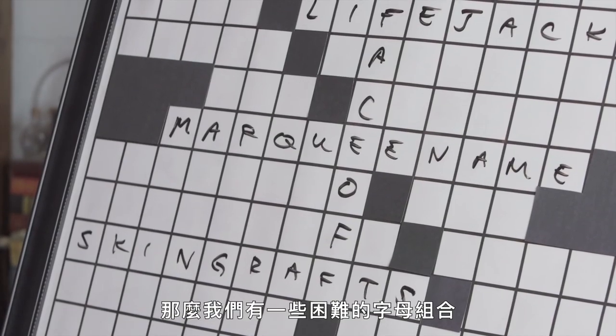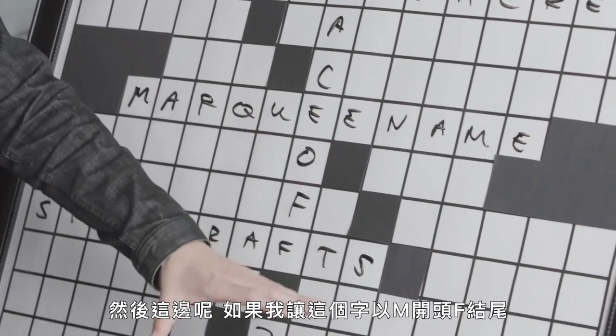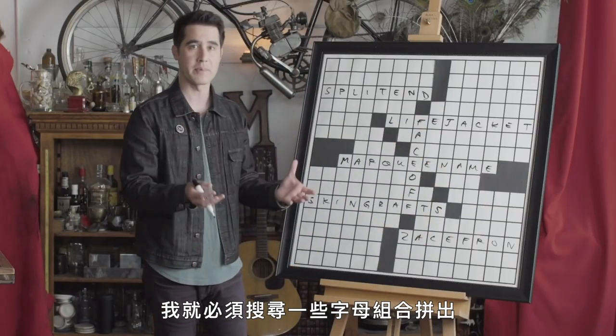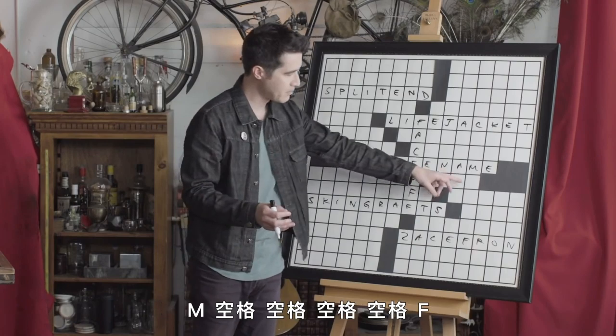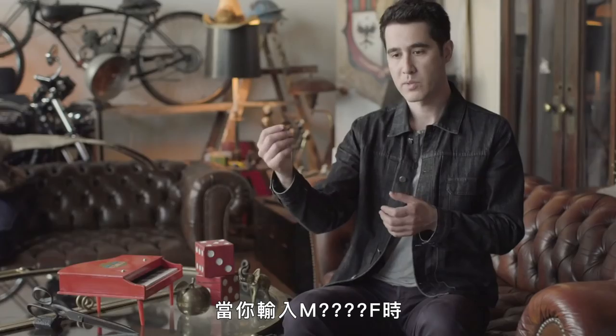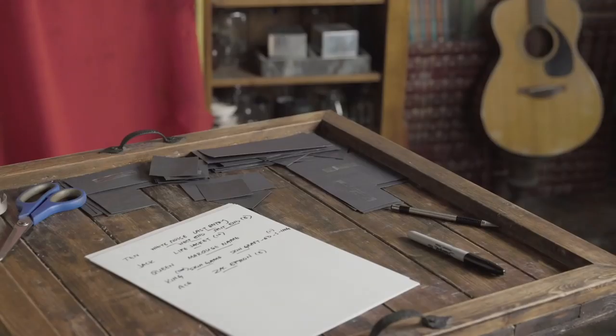So we have some difficult letter combinations. I'm going to have to address this Q. And then also over here, if I make this word start with an M and end with an F, I'm going to have to look up some letter patterns that are M blank blank blank blank F. There are great databases that search entire dictionaries. And if you put in M question mark question mark question mark question mark F, you're basically telling the engine to look for those parameters.